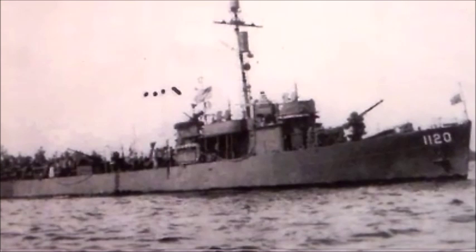And tell us about your ship. The ship I was on was an anti-submarine ship. It was 175 feet long, and it had depth charges, and it had K guns, and was heavily armed with machine guns. Tell us what happened to your ship. Your ship sort of became an historical item when you returned.